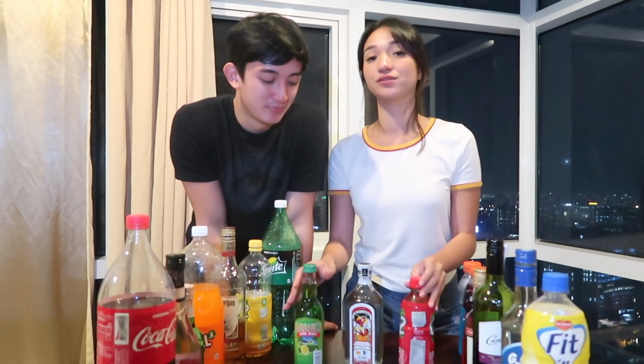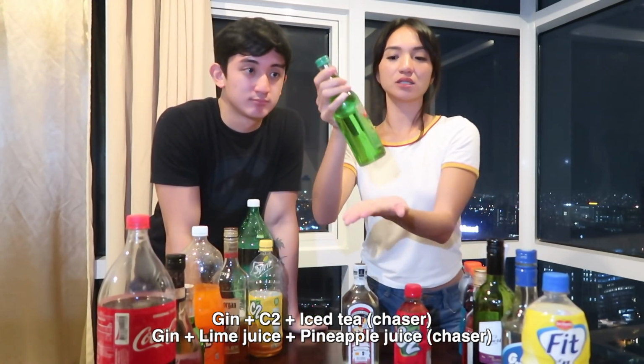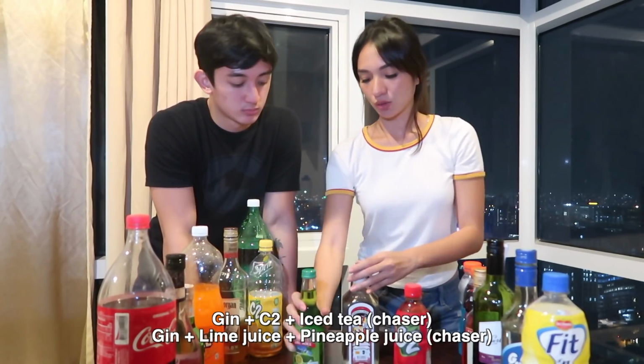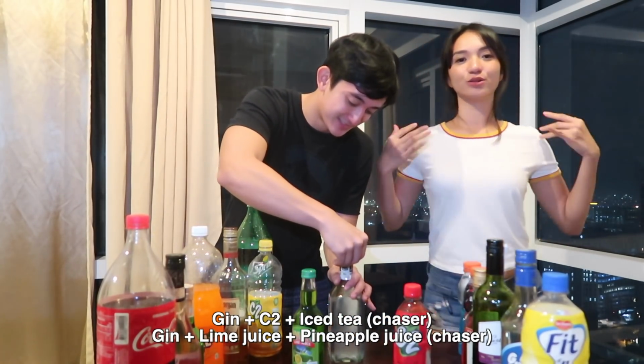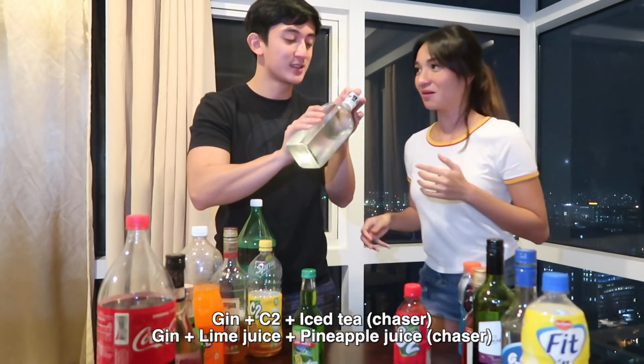So for Cuatro Cantos, guys, this takes a lot of skill. Charot. Pang-expert lang to. I-share namin yung expertise namin sa inyo. You can choose between C2, any flavor, any color, or this lime juice. Any brand, anything. Basta lime juice, it will work. So, ang gagawin lang natin dyan is... Sobrang hirap nito. It takes a lot of concentration. Watch and focus.